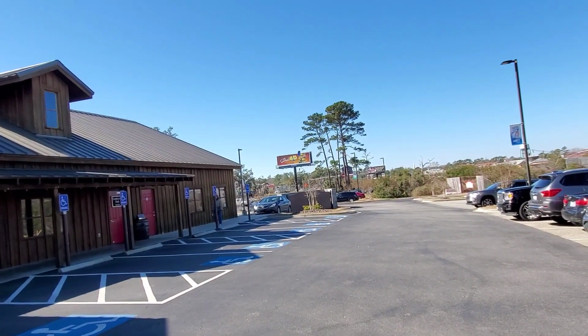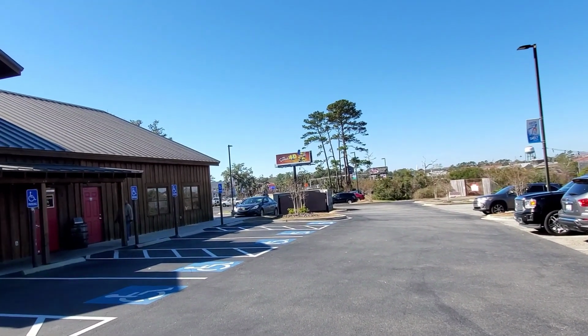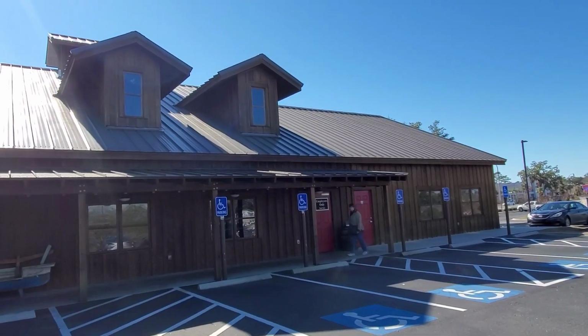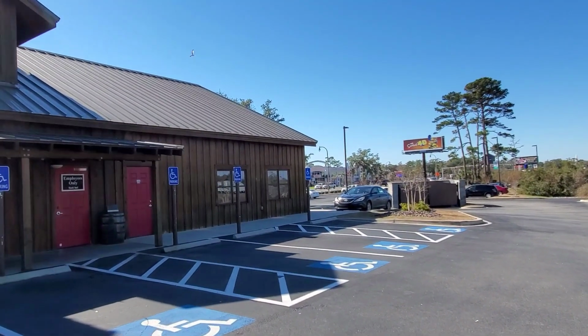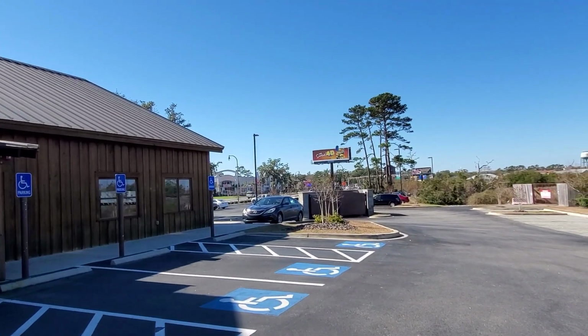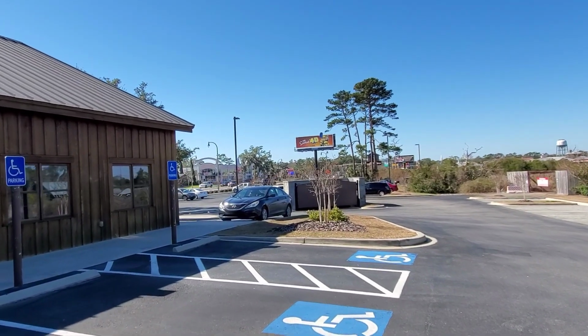That place right there, we did that yesterday. I should have done a live video on it. The Simpsons 4D, if y'all haven't done that yet. But it was real cool for all kids. I'm gonna tell you that it was nice, especially if you've never been to a 4D, it's new. It's at Broadway at the Beach also.